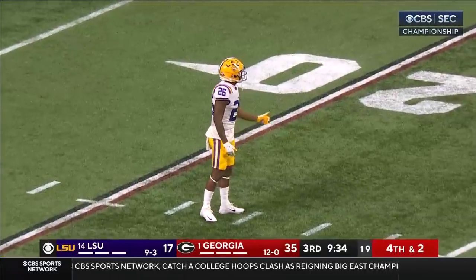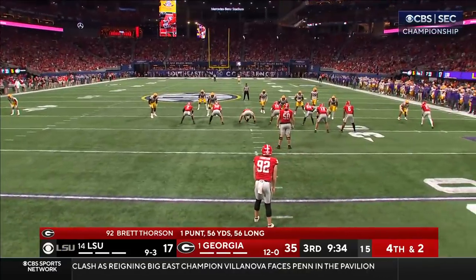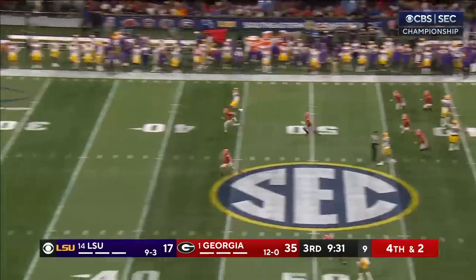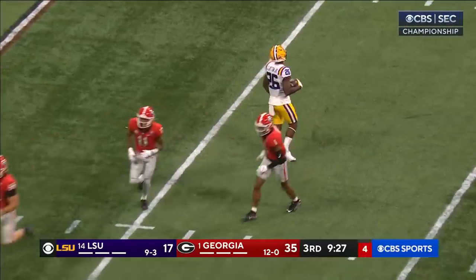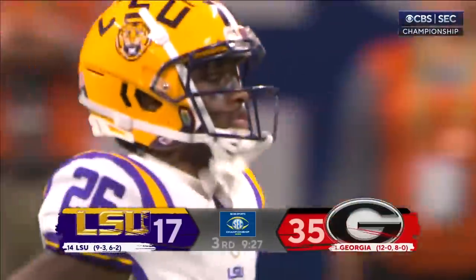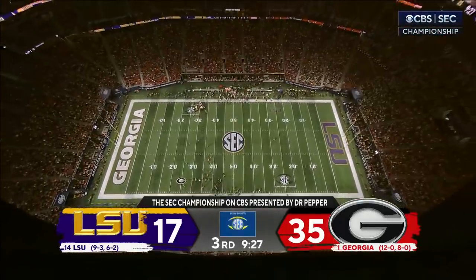So Brett Thorson to punt. Gregory Clayton waiting back on the other end. Thorson, fair catch called for by Clayton around the 26-yard line. So, 9:27, just 5.5 minutes into this quarter, and LSU's got it back, and they've cut the lead to 35-17.